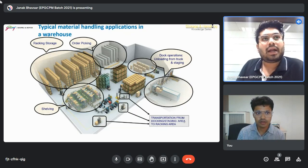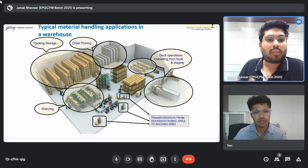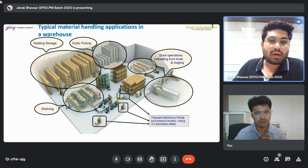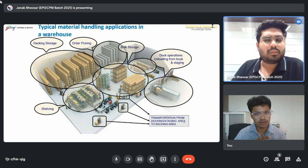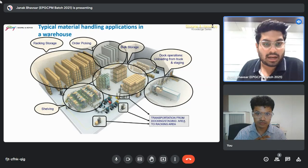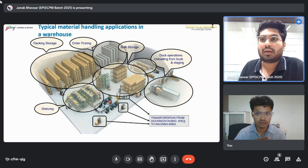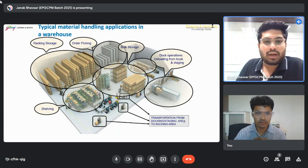Let's say you are handling some finished goods and some raw material. Raw material could be in the vertical racking, and finished goods could be in the shelving. It could be a mix of it all. Then there is some bulk storage also, though we don't see this much. You may have storage in the middle or in the corner where you do not require any racks. These may be big boxes or drums stored one on top of another, two high or three high.